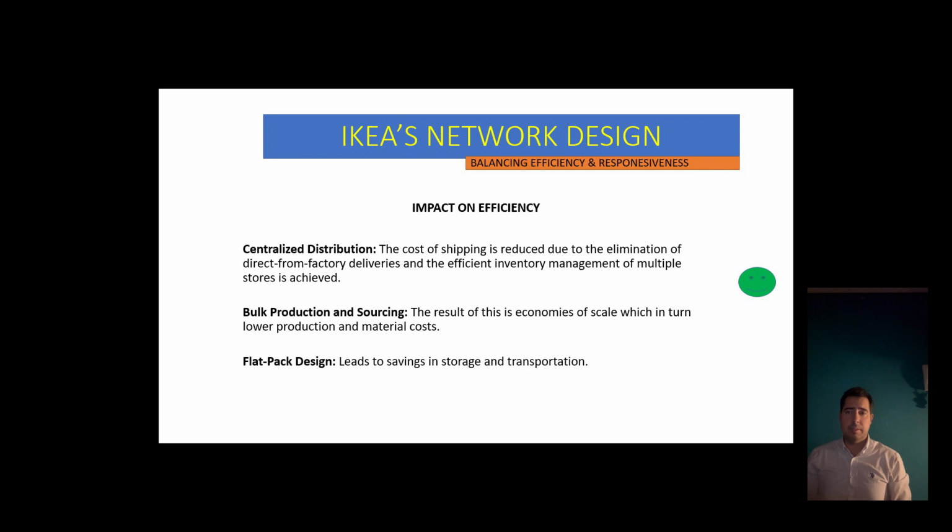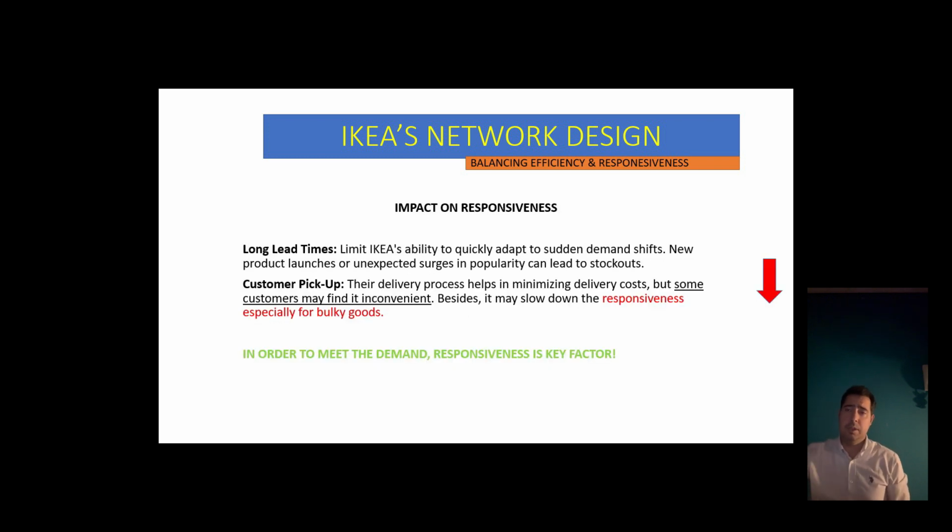The cost of shipping is reduced due to elimination of direct from factory deliveries, and efficient inventory management of multiple stores is achieved. Bulk production and sourcing. The result is economies of scale, which in turn lower production and material costs. Flat pack design, as we mentioned before, leads to savings in storage and transportation.